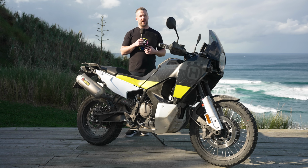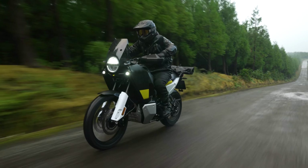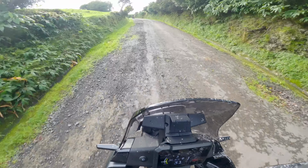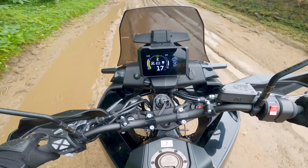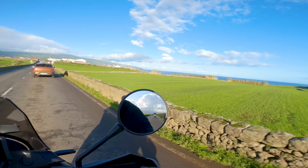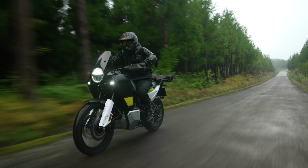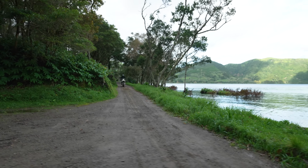What that has given us is a very good place to benchmark this bike. We've had a huge amount of different terrain, from good tarmac roads to poor quality tarmac roads to broken up asphalt. We've had some dirt roads, some rougher sections, and sand. We've also had a fair share of different weather, from a nice sunny afternoon like we've got right now through to really heavy and thick rain. We've seen it all, and it's given us a fantastic opportunity to get to grips with what the Norden 901 is like in just a short few days.